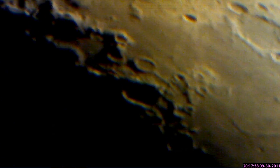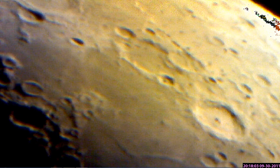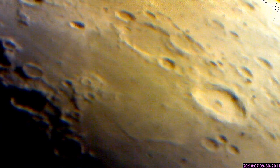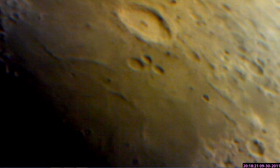Let's just go up and to the right here and change. See that right there? That means that the contrast... just drop the exposure down a little bit. And because we had a cold front come through and it was raining the last 2 days pretty bad, what you see right here is the result on the moon, because it's just harder to see.